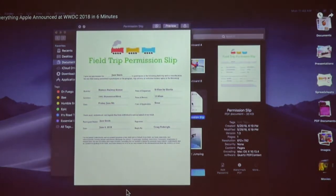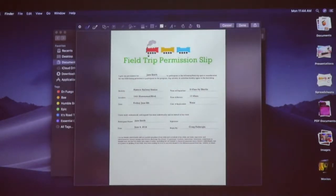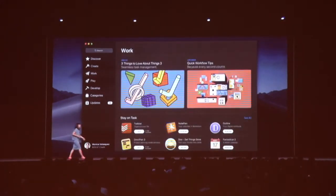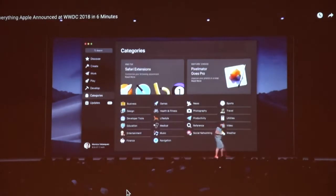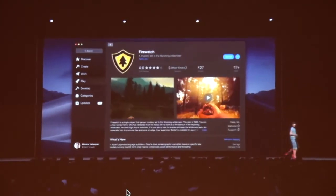Finder's Quick View has also been updated with new markup tools and will allow users to rotate and crop images, mark up PDFs, and trim video and audio clips without ever opening an app. A new redesigned Mac App Store will also make its way to Mojave with a new look and rich editorial content to help discovery. The new design also highlights new and updated applications in a Discover tab, while tabs for Create, Work, Play, and Develop aim to help users find apps for a specific project or purpose.